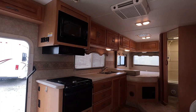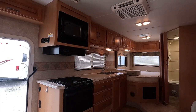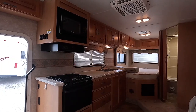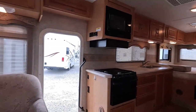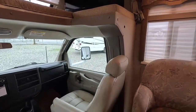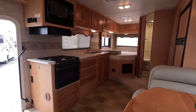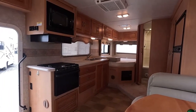I mean, this thing will do everything that a brand new one will do for $100,000 less. Yeah, it's got 27,000 miles, but heck, you're not going to wear this thing out. Honestly, how many miles a year do you plan on putting on a motorhome? You put 100,000 miles in this thing, it's still going to be good. The average person puts about 5,000 miles a year on one of these. 100,000 miles, heck, that's 20 years.